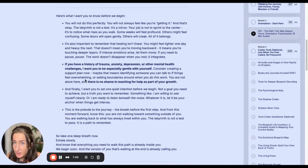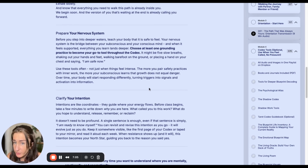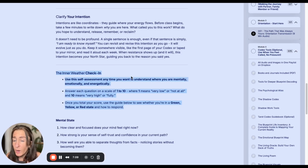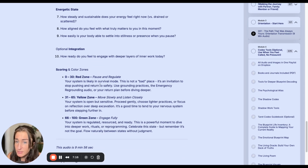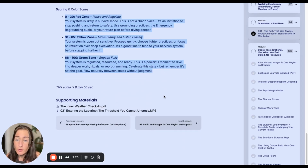I kind of break down everything for you, what to know before we begin, how to prepare your nervous system, how to clarify your intention. There's the inner weather check-in assessment if you would like to take that. You deal with your mental state, emotional state, energetic state, and there's different scoring here that can kind of tell you where you're at. There's also audio down here that you can listen to for the orientation week, and that inner weather check-in that was above, you can also print that out as a PDF.